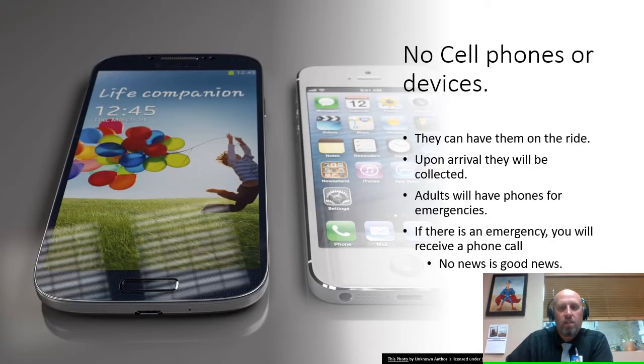This is the one that kills the students, drives them crazy. No cell phones or devices while they're up there. They're really strict about this, and the reason they do it is they want the students to enjoy the experience of being there fully, and they feel that having cell phones distracts from that. So the moment those students step off the bus, they take them, put them in a bucket, and lock them up. They can have them on the ride, but once they show up, they're collected. The adults at the school can have access to them, but last year there was no need.